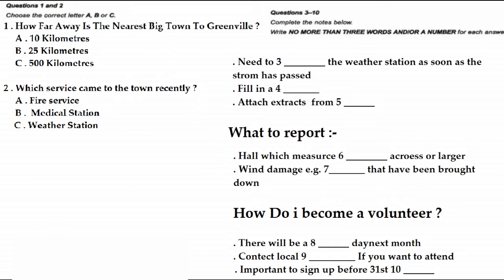That means us. What we'd like to do is set up a group of volunteer storm spotters to pass information on to the Weather Bureau. So, what do these storm spotters have to do? Well, thankfully, you don't have to be particularly skilled in anything. Quite simply, immediately after a storm has passed, the first thing you have to do is call the National Weather Station to let them know.